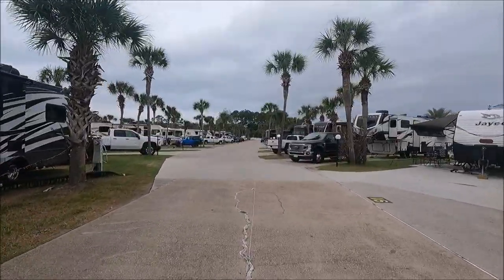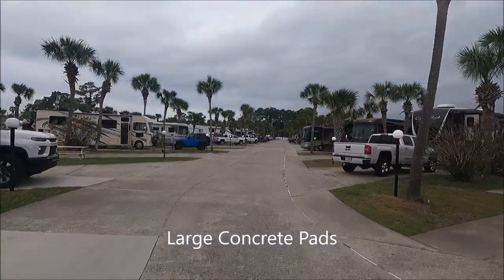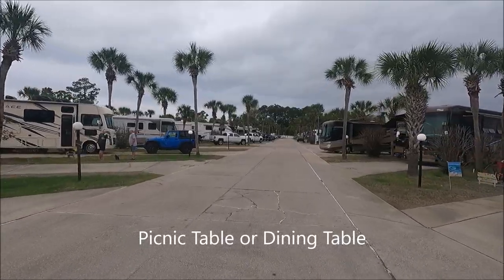As we're driving through, you'll also notice that all of these sites are on concrete pads and they all have a picnic table, and most of them are big rig friendly.